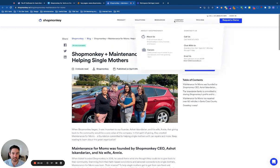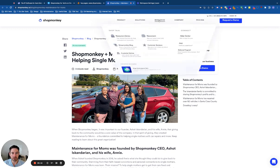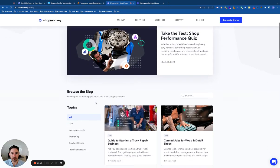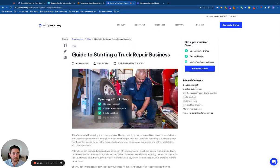Again, let's look at a different blog. I think maybe this is an outlier. So let's just jump over to one of their other blogs. All right, so let's do this. Getting started with truck repair business. Okay, boom, much better. Table of contents, super clean, right? So I like this. A guide to starting a truck repair business. This is good. It's very clean, very step-by-step. If I were to just read off of these headers, I would have a really good understanding of what this blog is about.